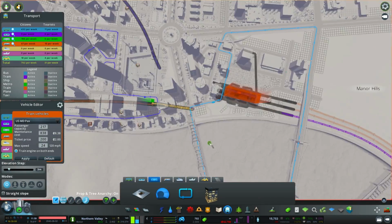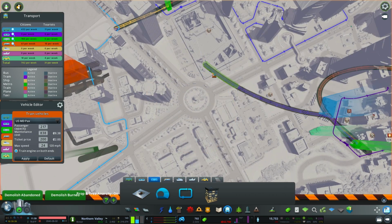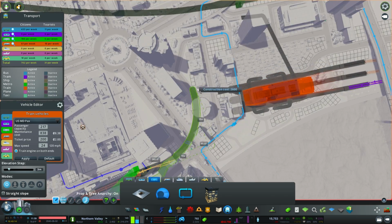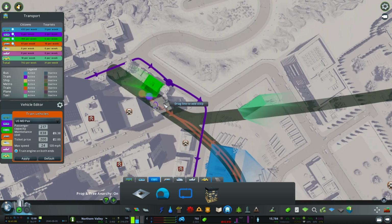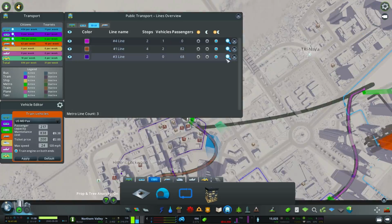And the cool thing about this station is that allegedly people will actually spawn in front of it like a normal building, but also people can use those underground walkways that we just set up to get out of the train station and get back into it. So that's actually pretty cool, and I'm really happy that we have that as an option. So yeah, we'll keep an eye on that.